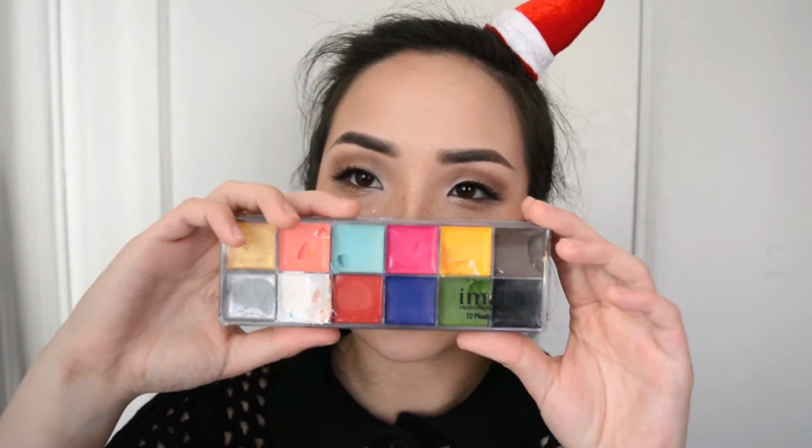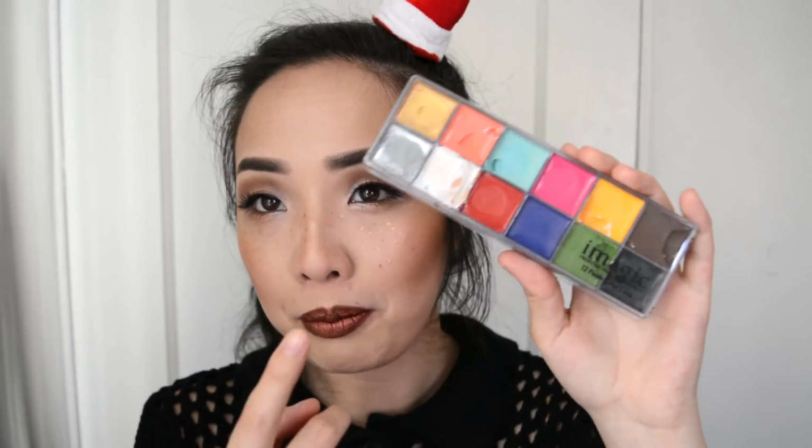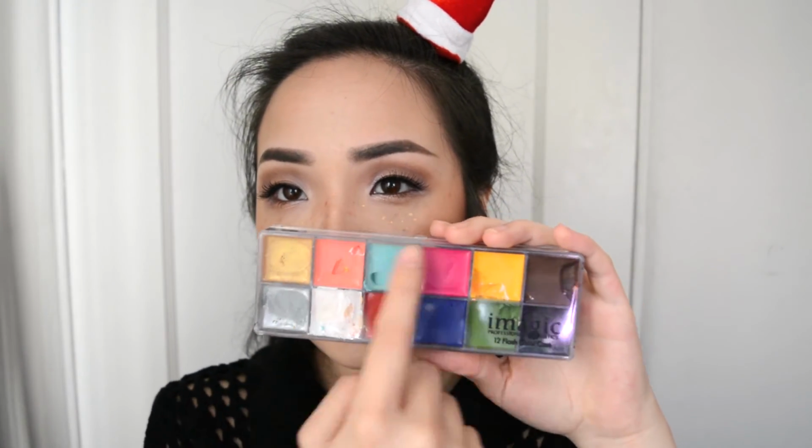What I learned mainly from using this is that I need to learn more about color theory and mixing colors, because I tried making my own foundation color out of various colors, and it just took so long. It's so hard, but it's a lot of fun.